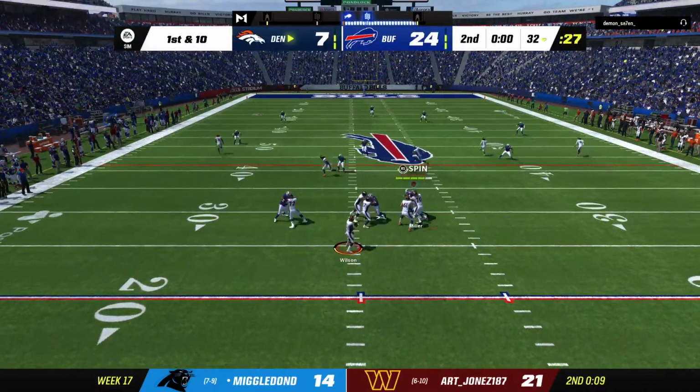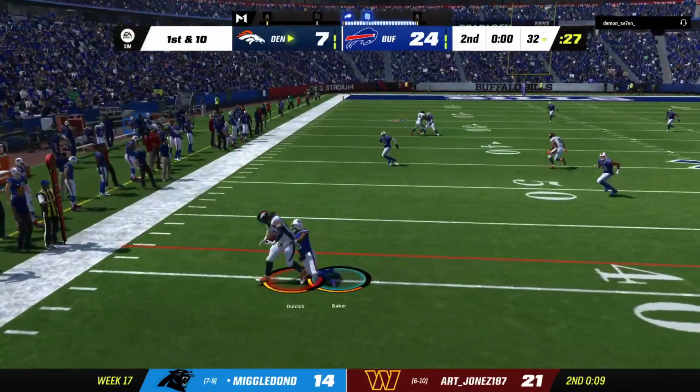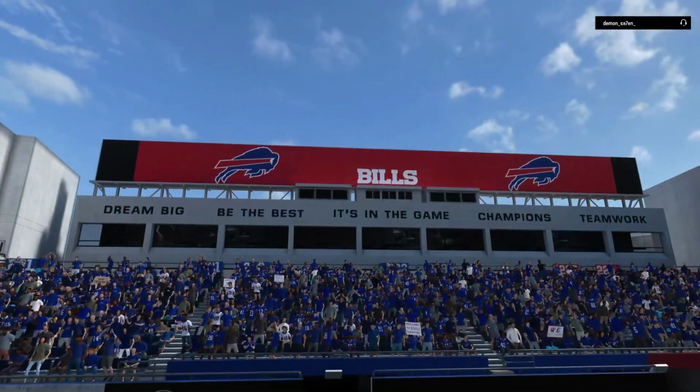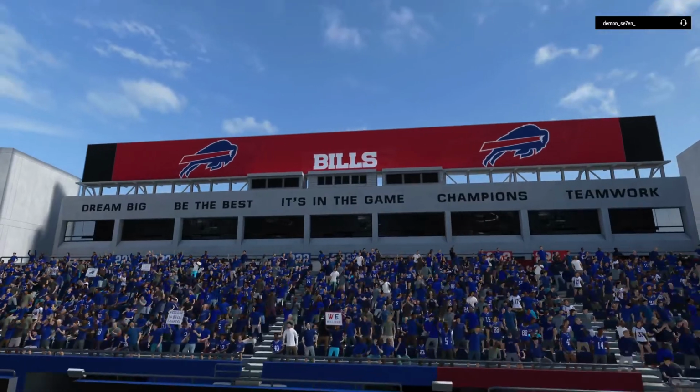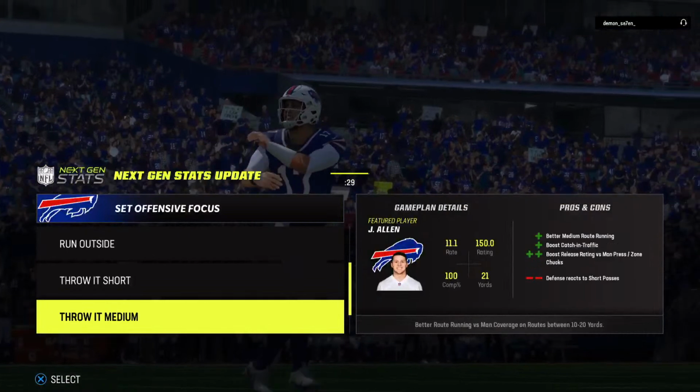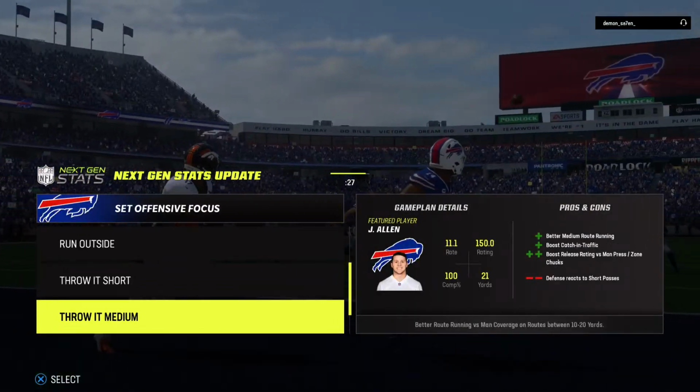Final play of the half. It's Wilson. That's taken in by Dulcich. So we've reached halftime here on New Year's Eve. As we'll send you down to Orlando, and we check in with Jonathan Coachman for our EA Sports Halftime Report. Coach.